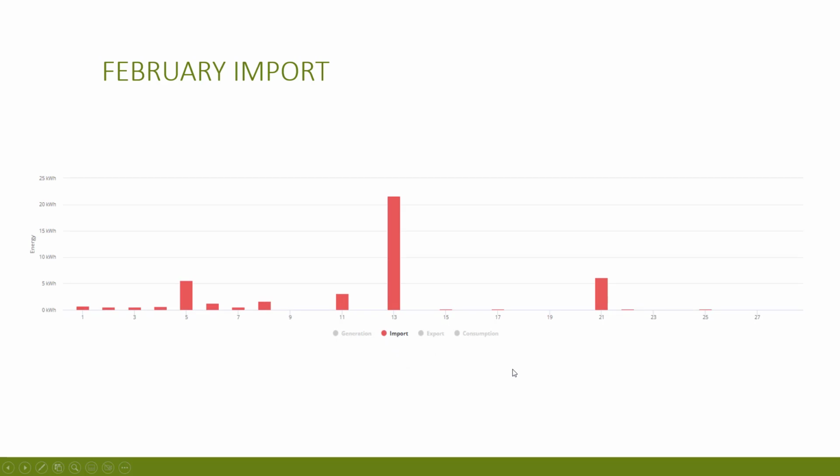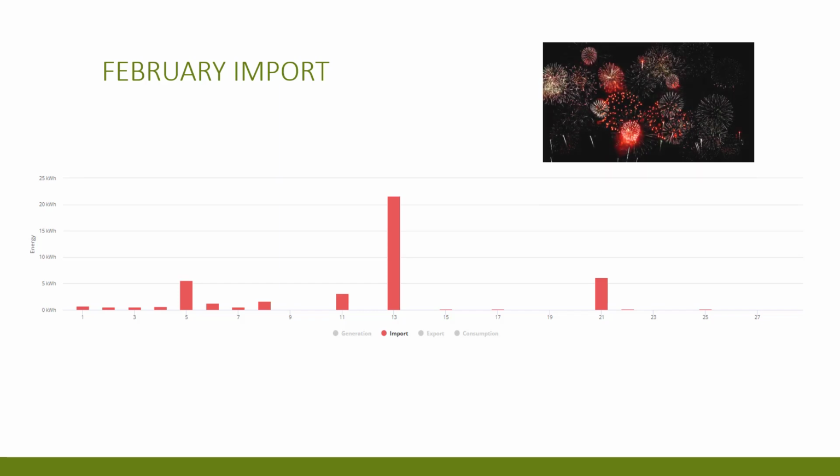Now, if you look at the graph, you'll see a couple of spikes on the 13th and the 21st of February. This was for saving session days, when I switched my usage times to take advantage of these sessions and maximise the savings. If you exclude those days, I have an import total of roughly 15 kilowatt hours, which is fantastic.